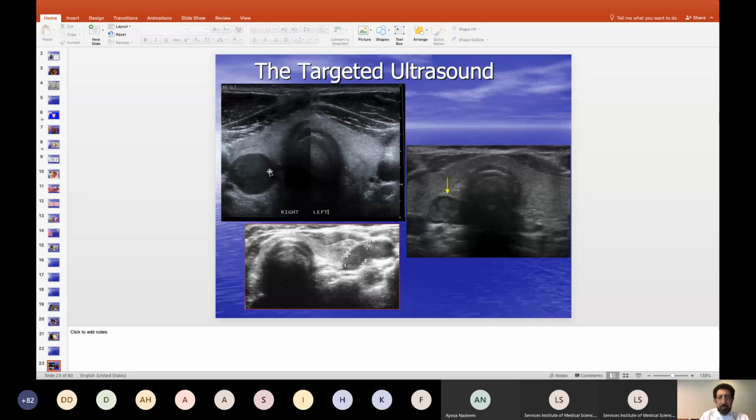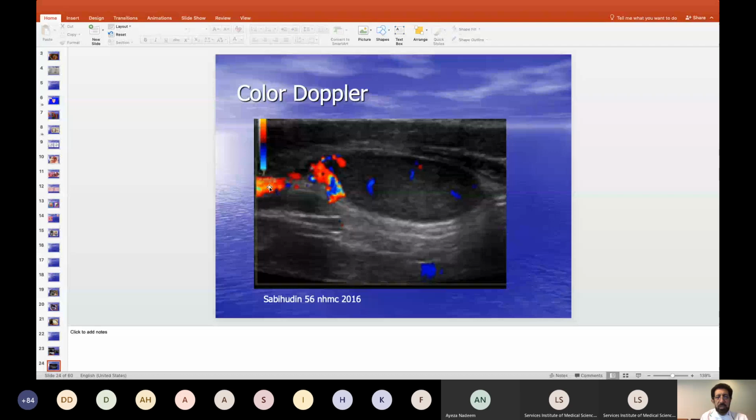And to overcome this problem, you can have a color Doppler. Because all the parathyroid glands, as I told you, will have a blood supply from the inferior thyroid artery. The inferior thyroid artery gets split up into various branches, and the upper branches will lead to the superior parathyroid, and the inferior branches will lead to the inferior parathyroid.